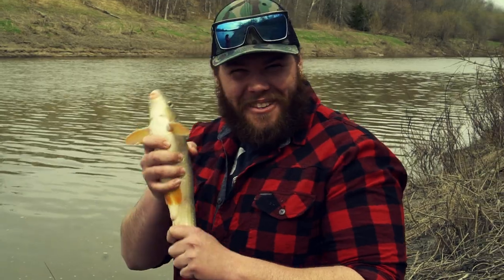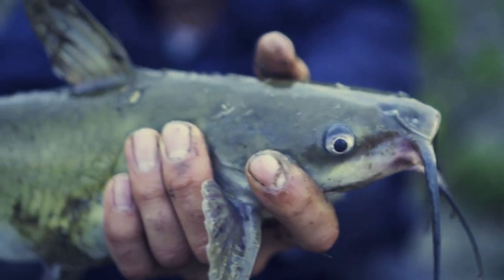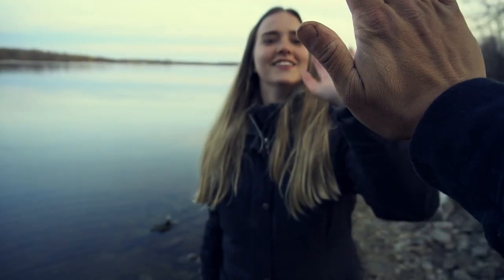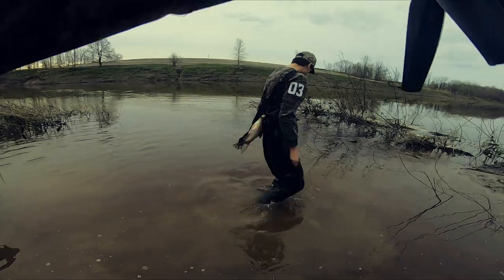Fish! You know, we got the first one. All right, let's get this fish back in the water. Nice channel cat. Amanda caught the second fish of the evening, another pike. Texas rig jig. It's pretty fun catching these guys.